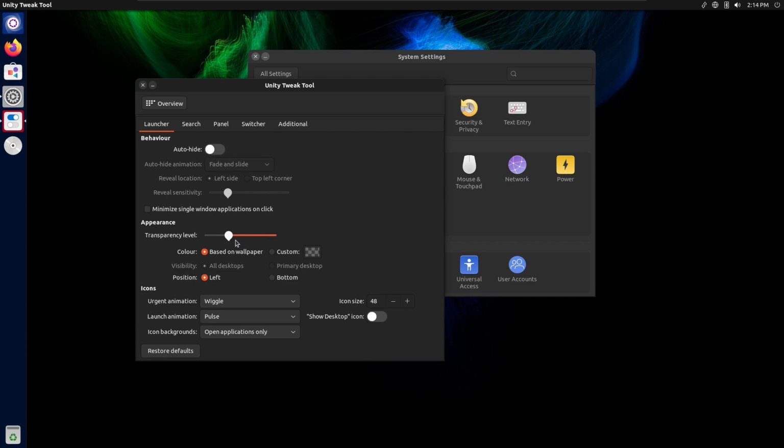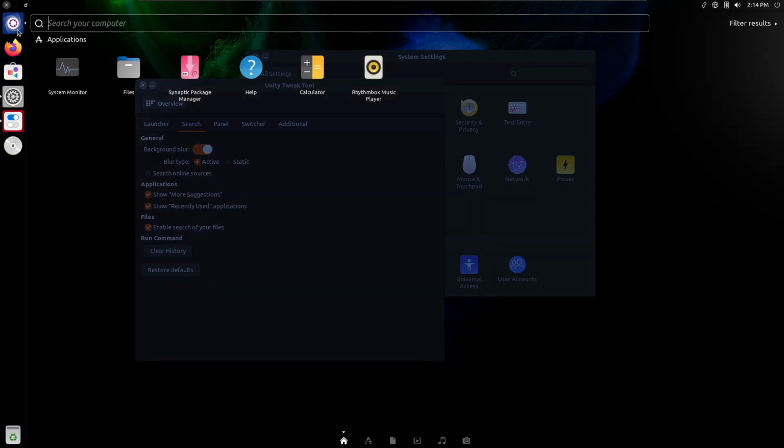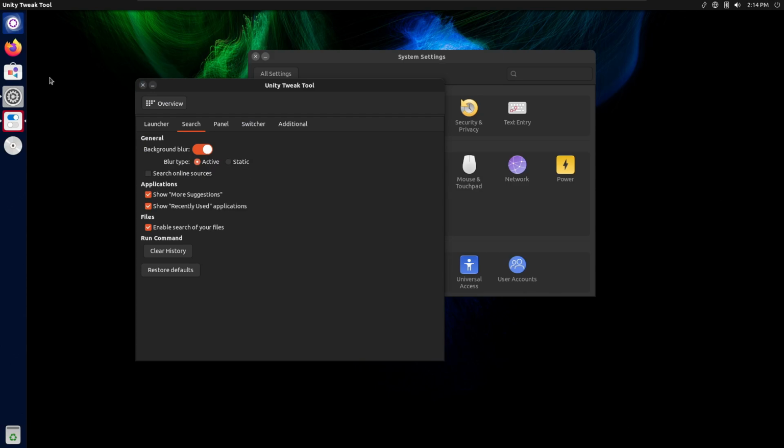You can change the transparency level of the launcher to whatever you like, and it does reflect the change in the transparency. As you can see in the side panel that is there, it becomes far more transparent as we change the values there. I don't know if the application launcher is making any change in the transparency. You can turn off background blur. You can turn on background blur. You can change the mode to active or static or whatever is your choice.